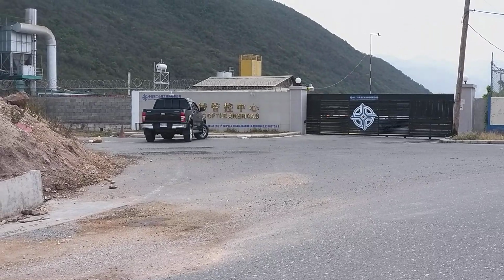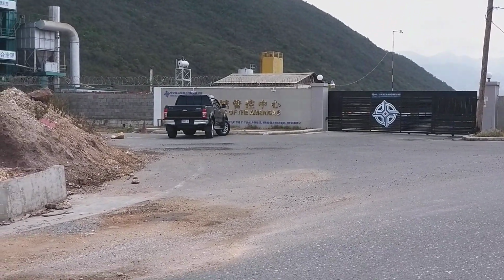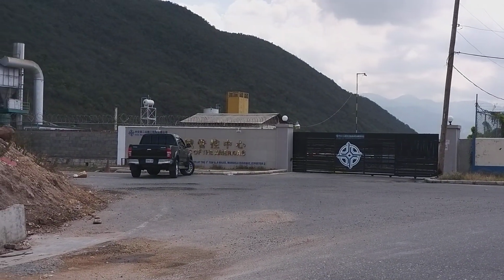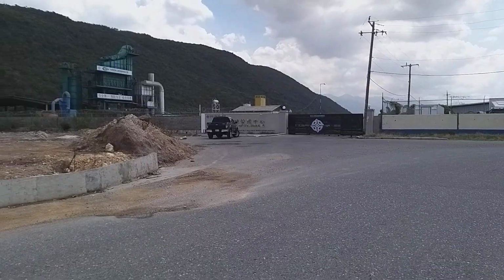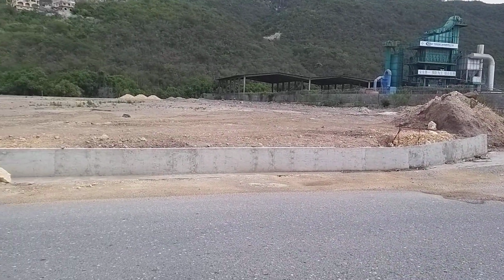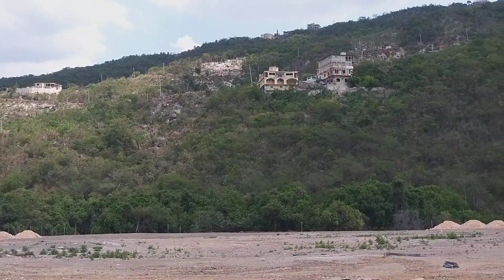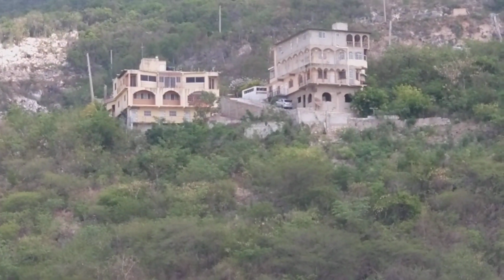CCCC, which is China Harbor Engineering Company. It's one of the subsidiary companies. I think this was probably their main office, you know, their base for a lot of the road construction. Then we have more land space, more empty lands. We have our beautiful houses up in the hills, mansions.